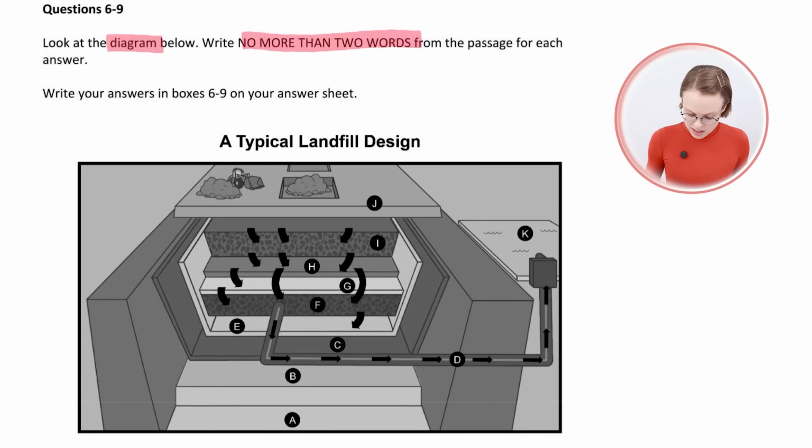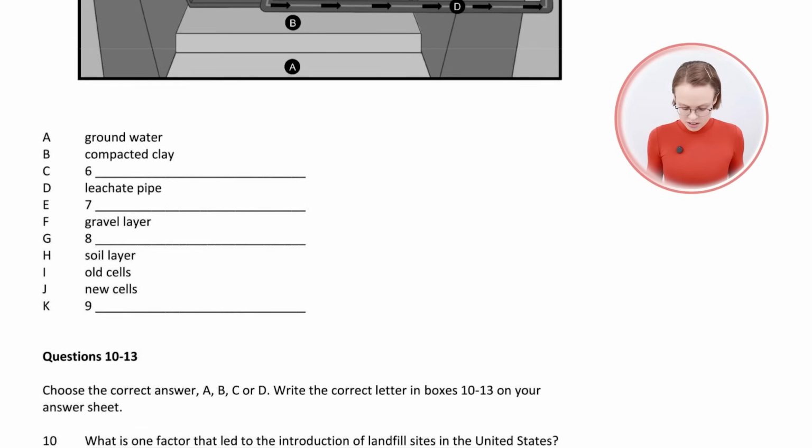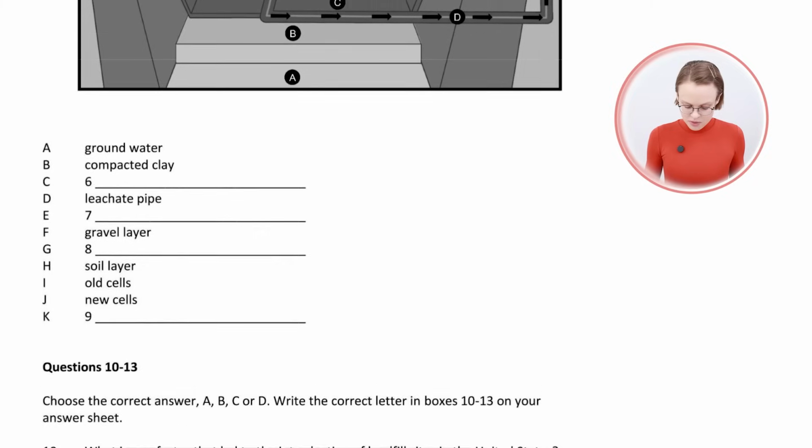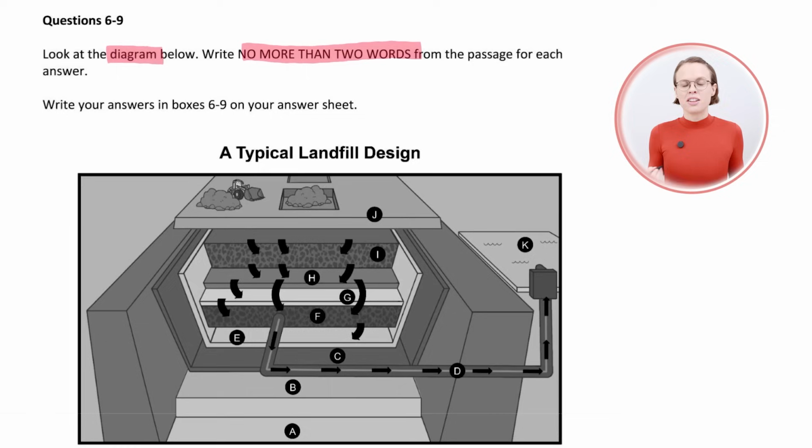And here you can see a diagram. It says a typical landfill design. And here are the questions. So you need to find the words that fit in there. You need to label this diagram. This is a diagram label completion question.